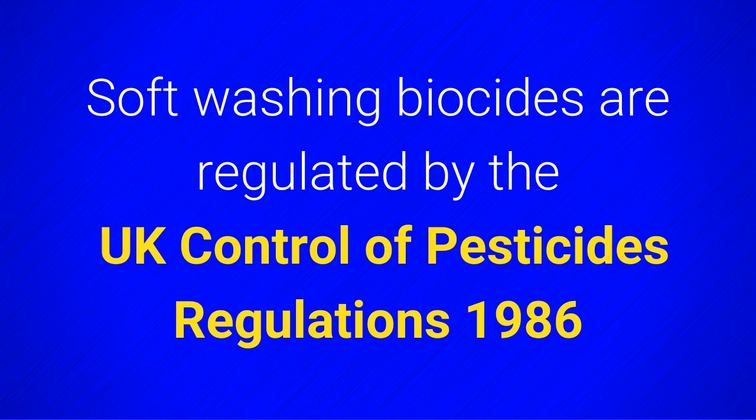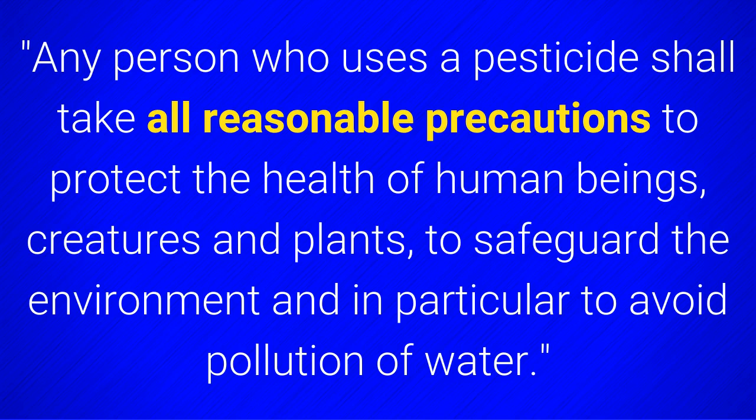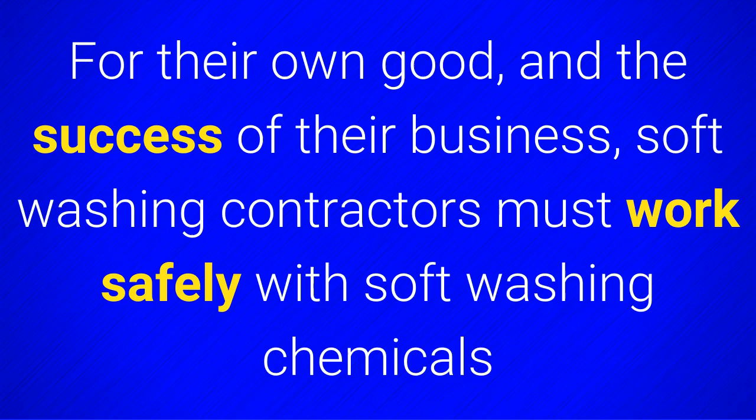Softwashing biocides are regulated by the UK Control of Pesticides Regulations 1986. These regulations state that any person who uses a pesticide shall take all reasonable precautions to protect the health of human beings, creatures and plants, to safeguard the environment and in particular to avoid pollution of water.